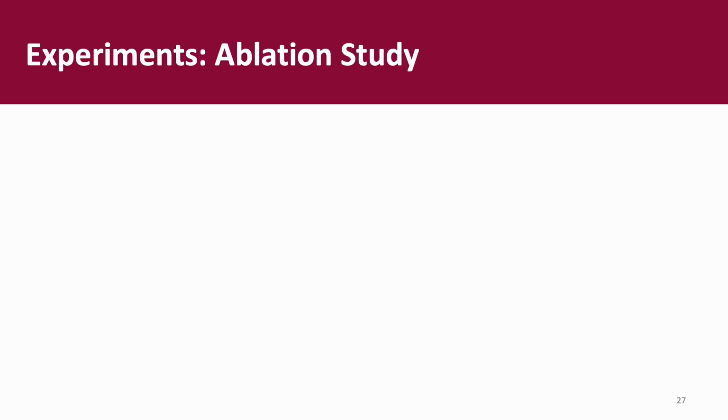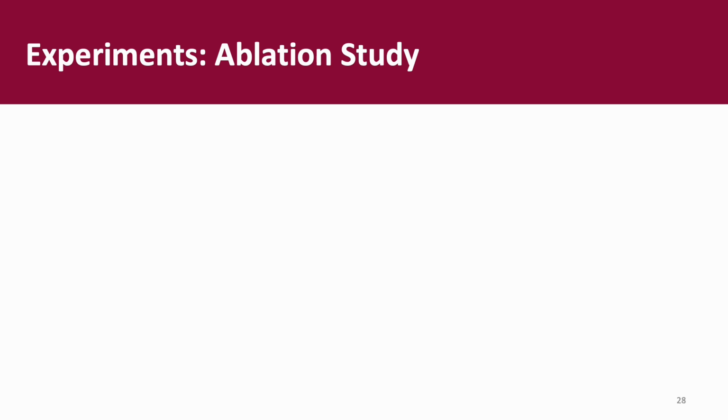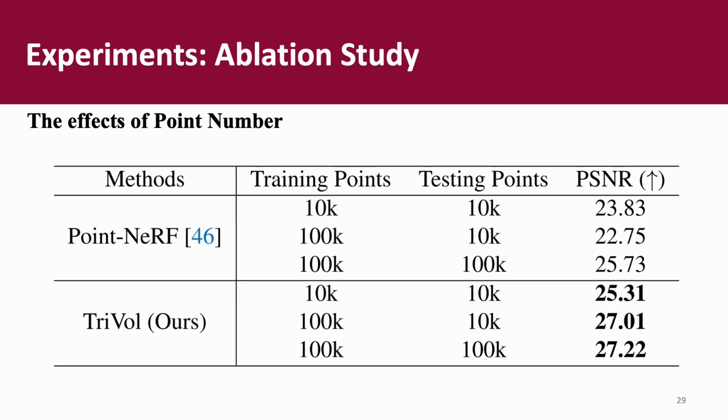Moreover, we also conduct several ablation studies. First, we analyze the effects of different encoders. We can see the performance of those encoders are all weaker than our proposed grouping operations. The effects of TriVol resolution are also studied. We can see TriVol has a much better accuracy in rendering with lower computation resource requirements. The effect of point cloud number is also explored. Our method achieves the best performance with different numbers of input points, especially when the number of testing points is far less than the training points. Our method shows a more robust performance compared with Point-NeRF.